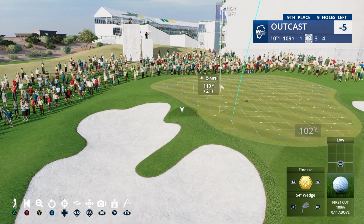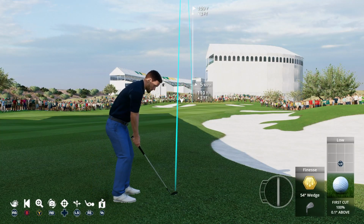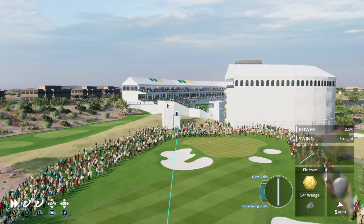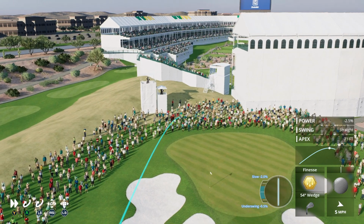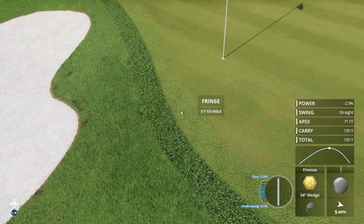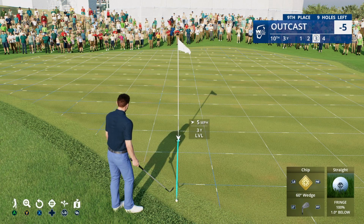We reduce the spin, land it right at the hole, pretty much. Oh, that's a little weak. Get over that bunker. Okay. I mean, and this ball not quite gonna be a GIR. It'll come to rest on the fringe.